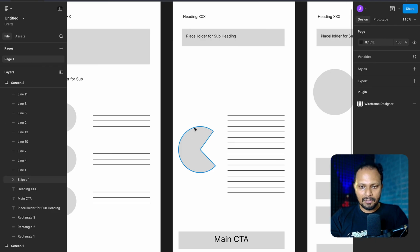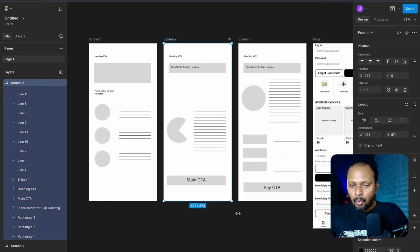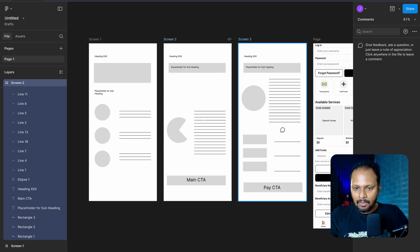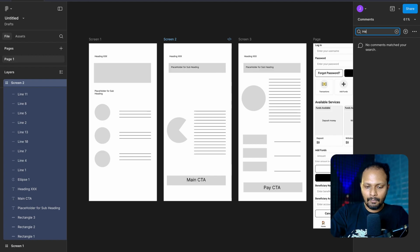And you can add annotations, you can also add any kind of notes where the designers can find out the exact details he wants to do. Let's say you can also add the content over here. You can say, hey, keep in mind the CTA should be blue in color, or competitor uses it.